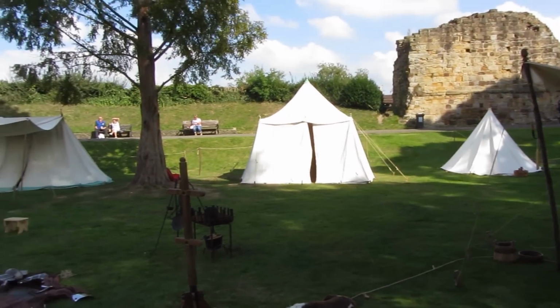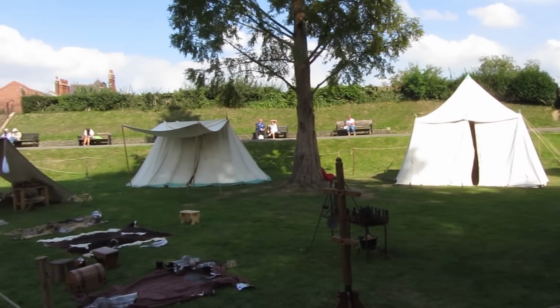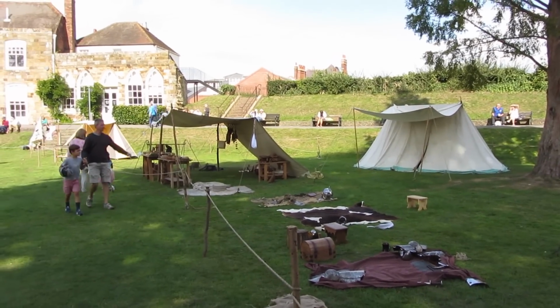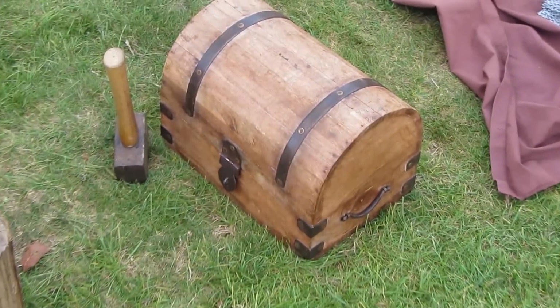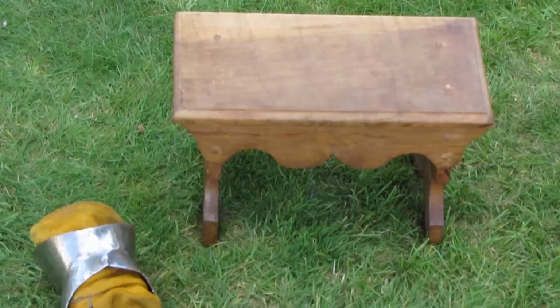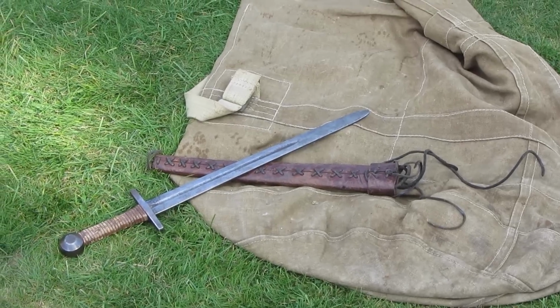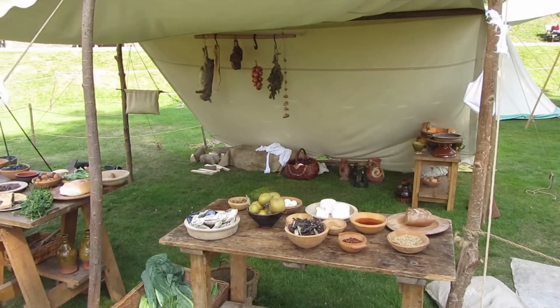There's quite a large reenactment group at the fair, and it's amazing the sorts of equipment these people have. I mean, nice little tents. They even had proper cooking facilities there, and you get ideas. I mean, a nice little curved top chest there, a nice wooden stool, all the sorts of things one could have a go at making oneself.